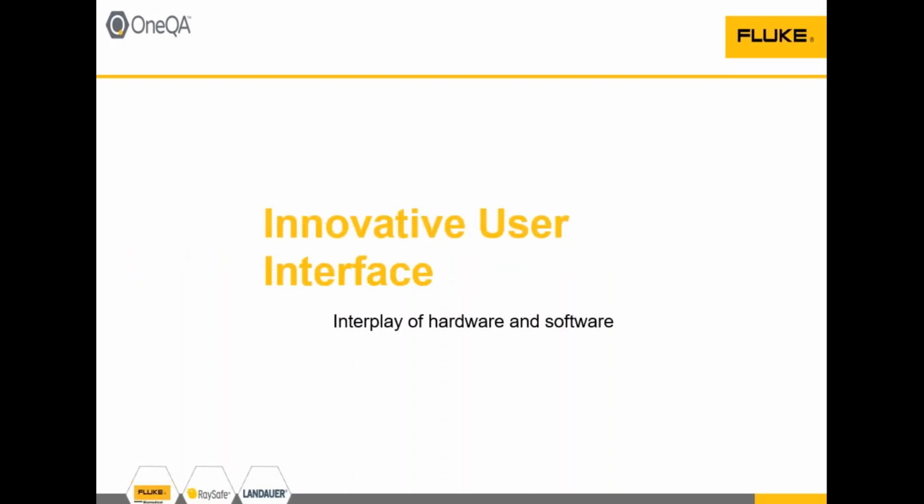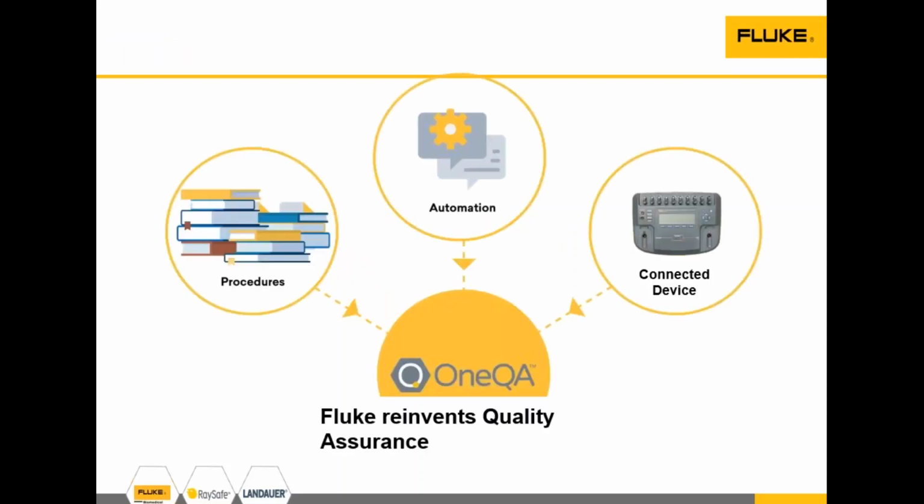The first thing is our innovative user interface. How is our software now interplaying with our hardware? There's a combination of 3 factors. I'm going to talk about procedure library, we're going to talk about automation, and we're going to talk about connected devices and how Fluke is reinventing 1QA, reinventing quality assurance now this month.